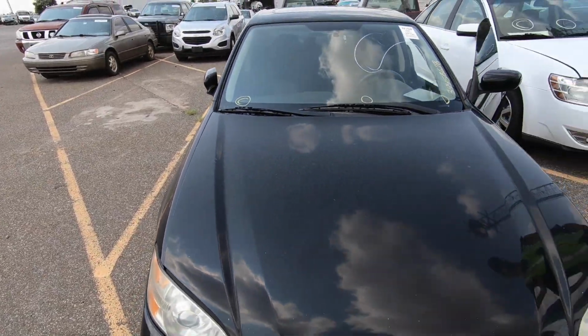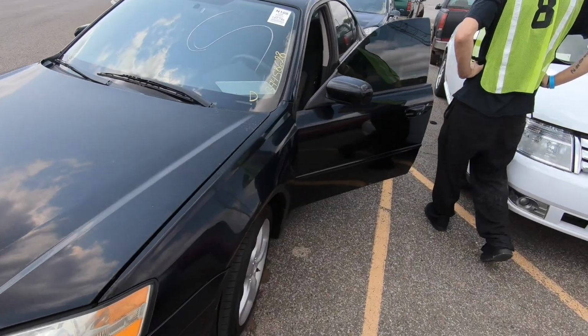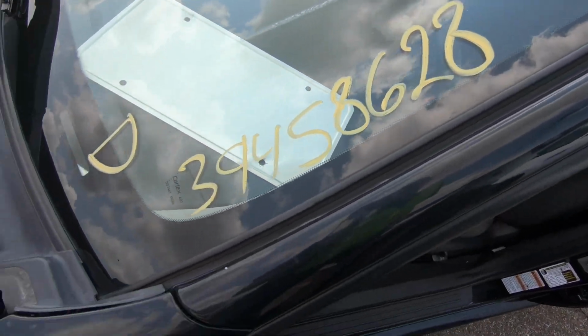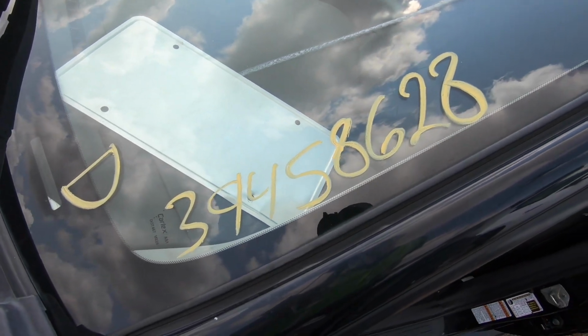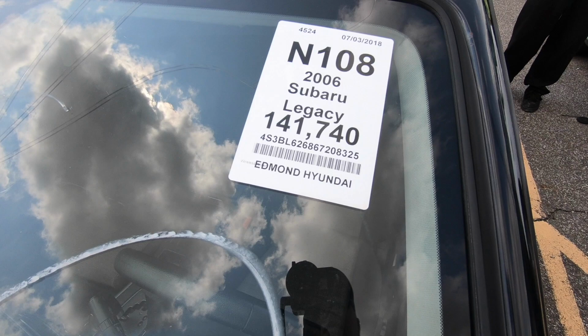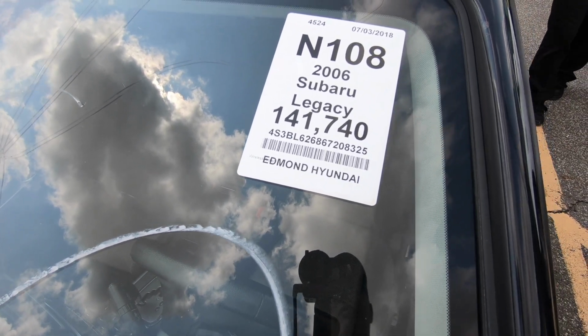And this one still has power to it, which is unusual for any Copart car. Usually batteries are long gone on them. There's the lot number, 39458628. It was brought in, it's a 2006 Subaru Legacy, 141,000 miles. And it was brought in by Edmund Hyundai.